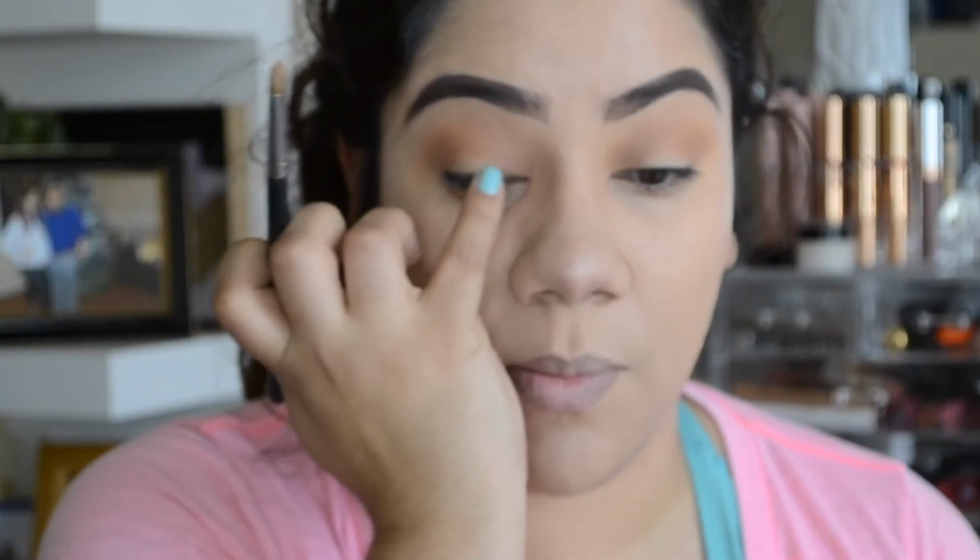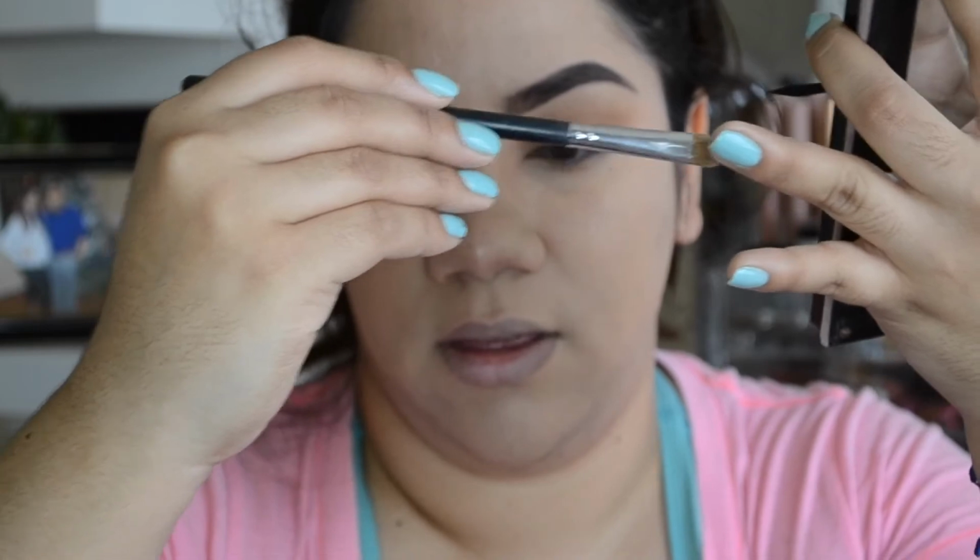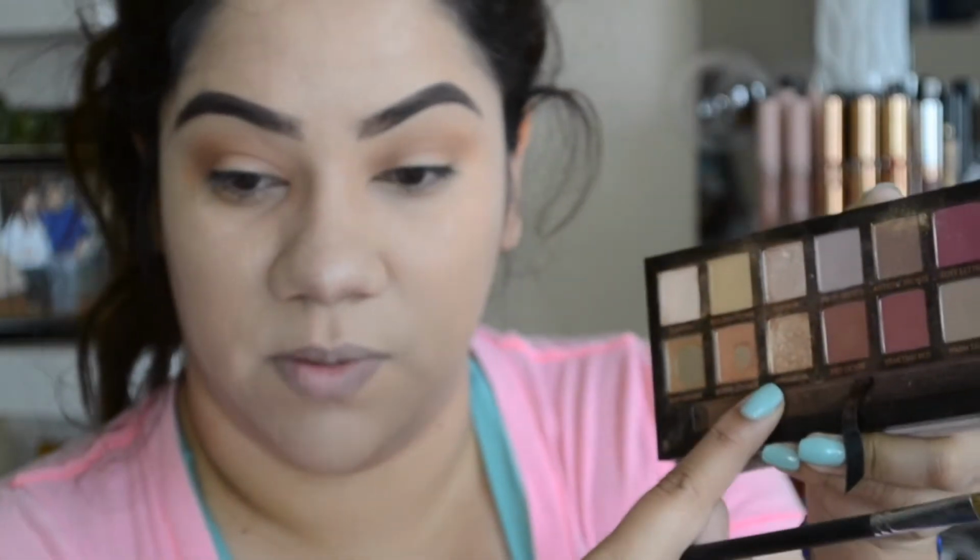What I will do, just for the purpose of the video, I'll add a pop of color in the center of my eyelid, which can also be a simple night look. I'm going to use a Morphe 167, which has a flat side, and I'll be using Primavera from the Mono Renaissance palette.